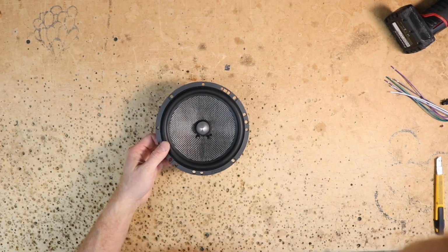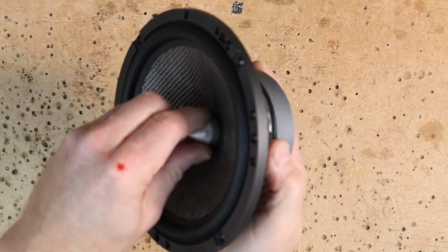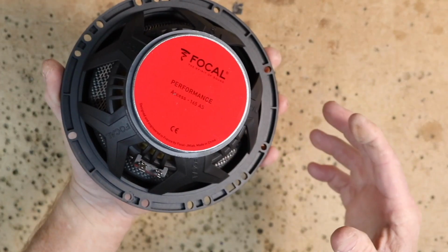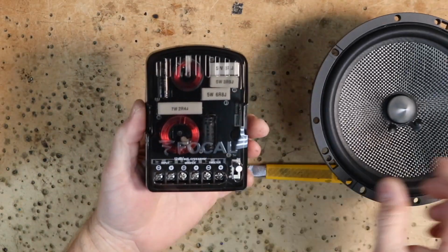For the front doors, we are going to go with the matching Access. You have a nice phase plug here made out of metal. Same composite cone. It's basically identical to the rear speaker, just as a component. Parts that it comes with are 2 passive crossovers.